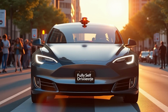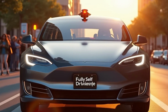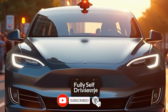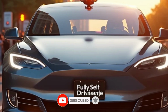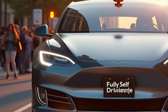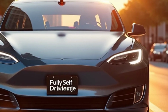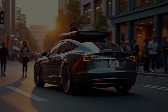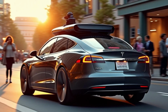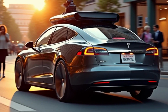Tesla's FSD software has undergone massive improvements, thanks to its advanced AI and neural network processing. The 2025 update introduces enhanced object recognition, better decision-making in complex traffic scenarios, and a smoother driving experience. Tesla has expanded its real-world driving data, training the AI on millions of miles, making the system more reliable than ever before. Whether it's navigating tight city streets, handling roundabouts, or merging onto highways, the latest FSD update ensures the car makes intelligent, human-like decisions.